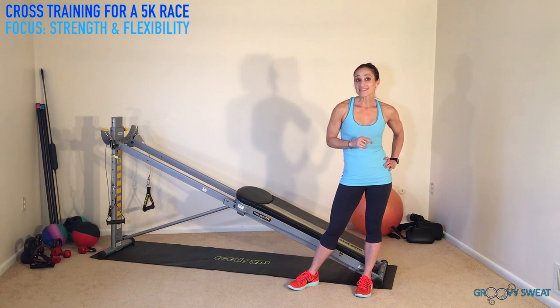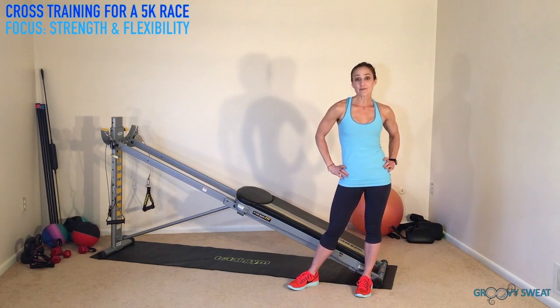Cross-training is an important aspect and should be included in all training programs. For this program, you will supplement your running with cross-training routines that develop strength and flexibility in the muscles that running does not utilize. It will help prevent injury, help with muscular imbalances, and prevent boredom and burnout. So whether you're training for 4 weeks or for 8, you will perform the same cross-training routine. Now let's go ahead and learn the exercises for part 1 of the program.